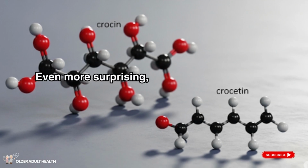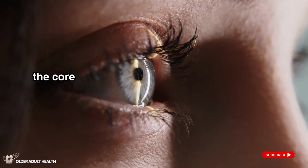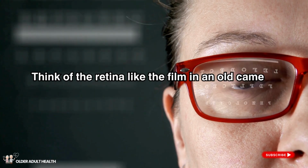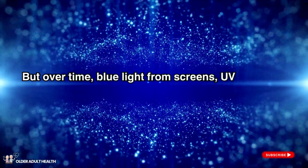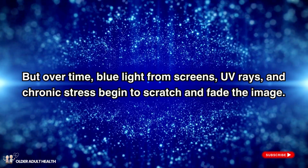Even more surprising, crocin and crocetin can penetrate deep into the retina, the core of vision, a place where most nutrients struggle to reach. Think of the retina like the film in an old camera. When you're young, the film is clear and sharp, but over time, blue light from screens, UV rays, and chronic stress begin to scratch and fade the image.